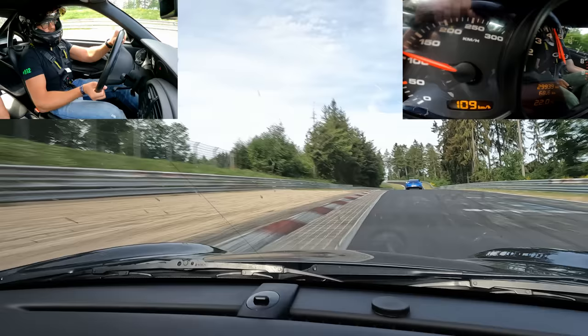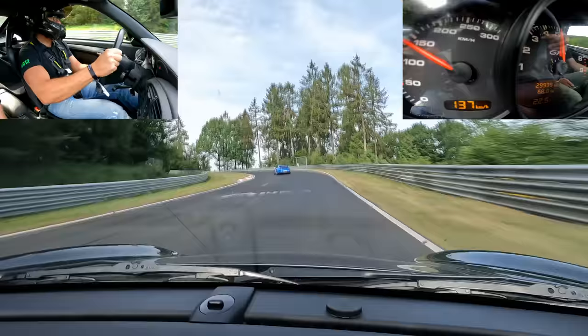I guess this is what at the end we're looking for, right? If we're not driving competitively, probably maximization of emotion while driving. I guess that's what we're in for here. Yeah. At least for me, this is what I've always been looking for.